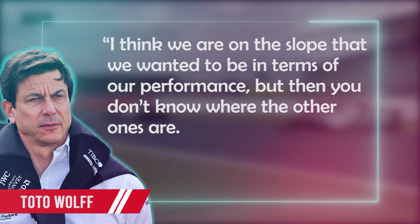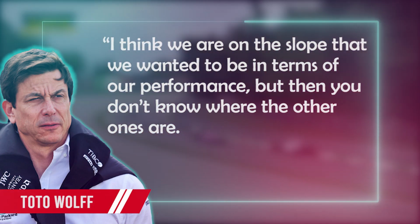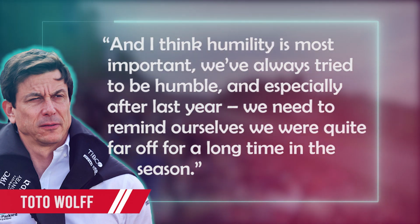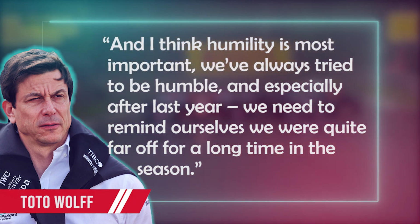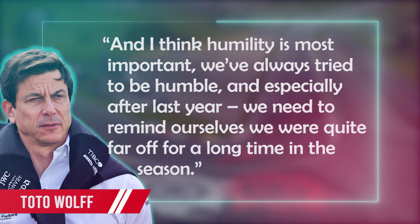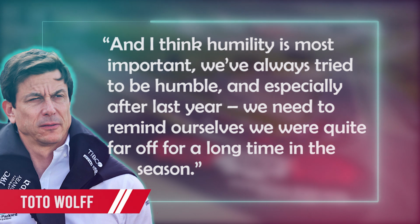"I think we are on the slope that we wanted to be in terms of our performance, but then you don't know where the other ones are. And I think humility is most important. We've always tried to be humble. And especially after last year, we need to remind ourselves we were quite far off for a long time in the season."